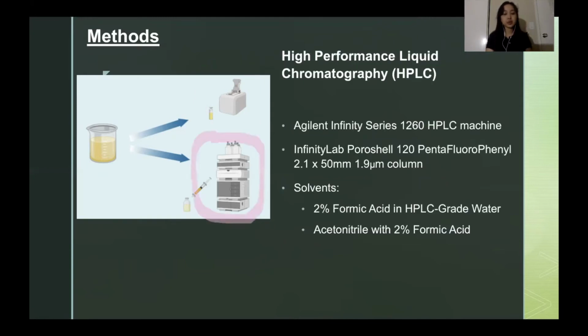To identify and determine the concentration of catechins within the teas, I employed HPLC, also known as high-performance liquid chromatography, using an Agilent Infinity Series HPLC machine, an Infinity Poroshell pentafluorophenyl column with these specific dimensions, and using solvent ratios of 2% formic acid in HPLC grade water and acetonitrile with 2% formic acid.